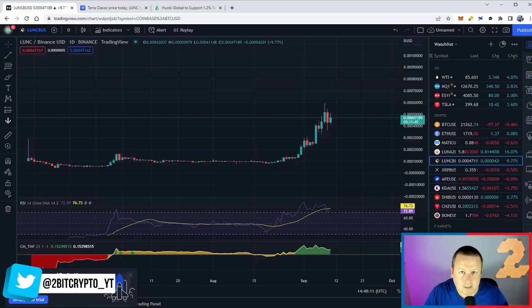Let's go for 1 cent to start with. But these burns are going to be insane. And it feels like every day we see another exchange supporting this project.